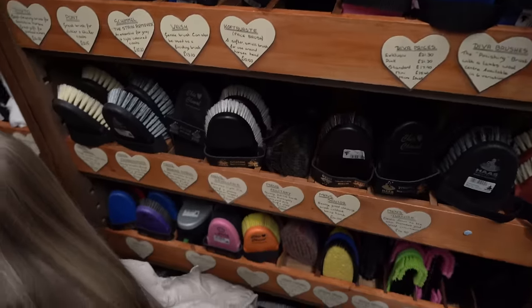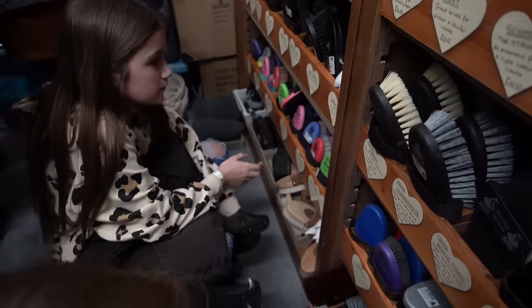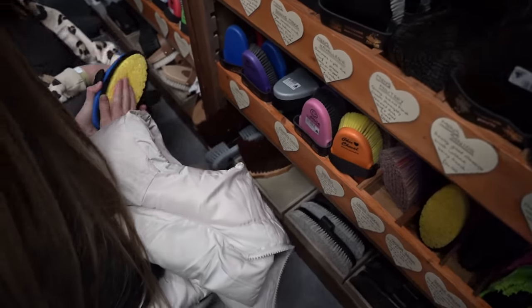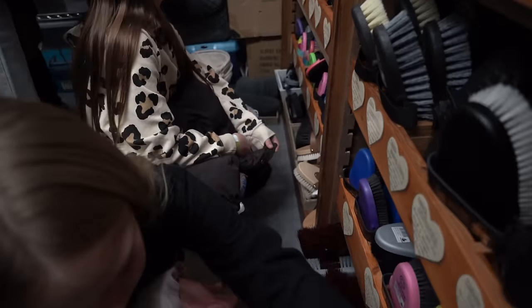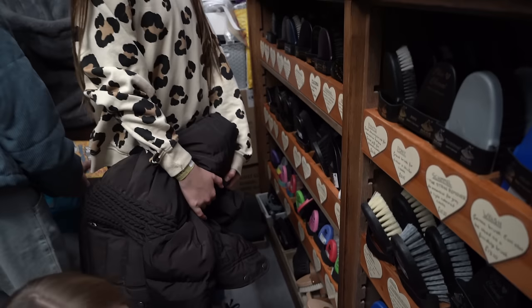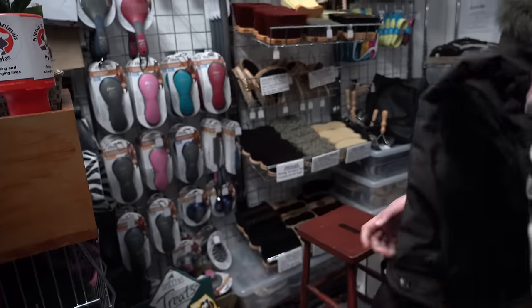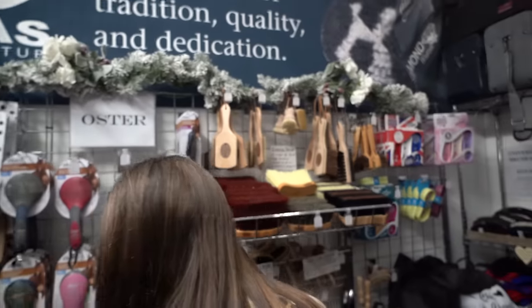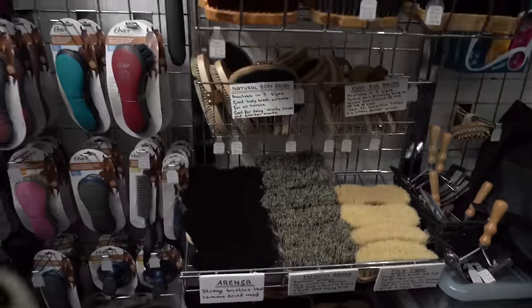Yeah. These brushes are nice, like face brushes. They've got like the bathing brushes here. I don't really bath enough. Come on, Lexi, you sure you don't want to get something? These? Oh, the brushes. I thought it was like a mane and tail brush.